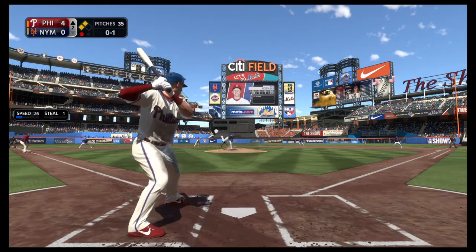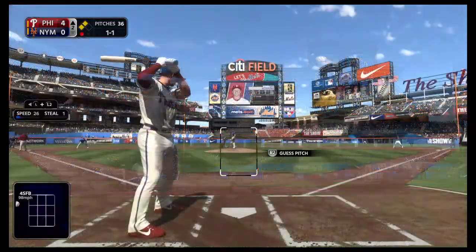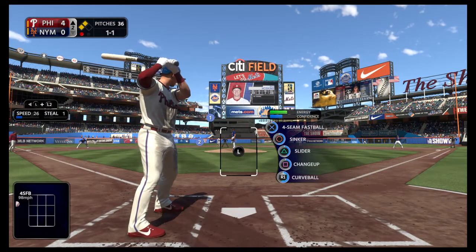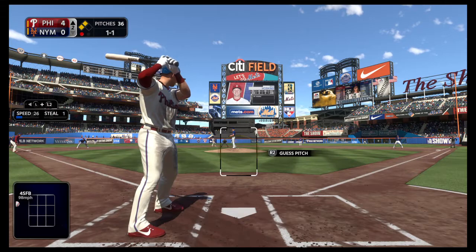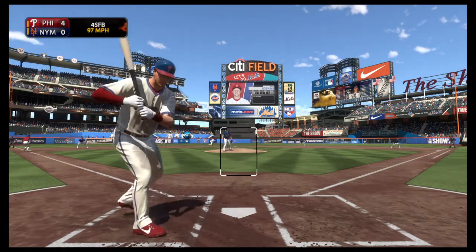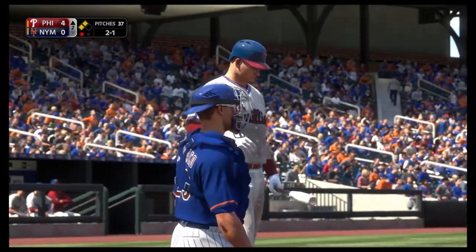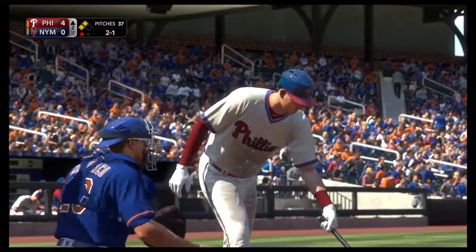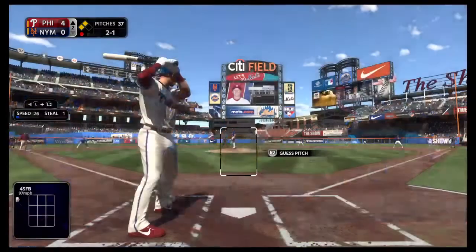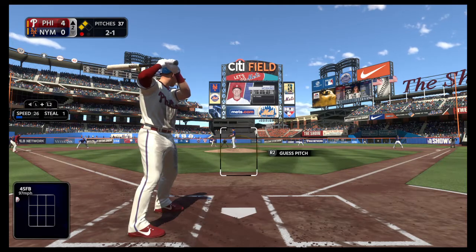Here's the pitch. Fastball that time is nowhere close, and it's even at 1-1. Fastball not close, and he runs it to 2 balls and a strike. A lot of times you see guys get too aggressive and try to do too much at the plate with guys on, but right here he's doing a great job of waiting on the right pitch. Got himself ahead in the count now.